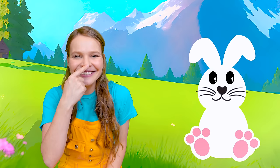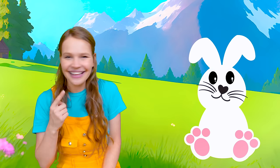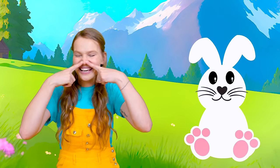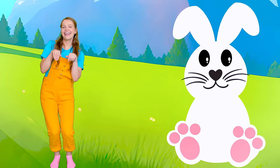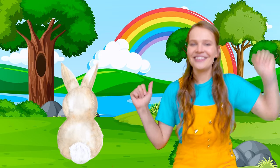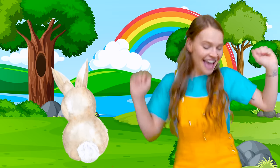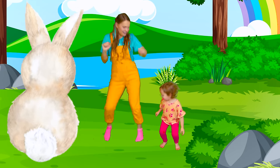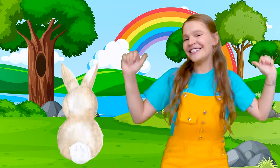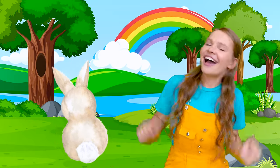Baby bunny's nose goes wiggle, wiggle, wiggle. Wiggle, wiggle, wiggle. Wiggle, wiggle, wiggle. Baby bunny's nose goes wiggle, wiggle, wiggle. All day long. Baby bunny's tail goes shake, shake, shake. Shake, shake, shake. Shake, shake, shake. Baby bunny's tail goes shake, shake, shake.